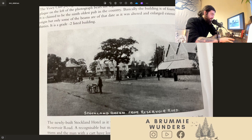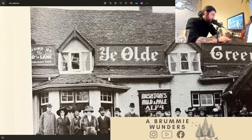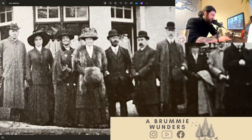And another shot of the Green Man on Bromford Road there. But they were saying it was the Lad in the Lane before, established in 1306. God damn. Are these glad rags?